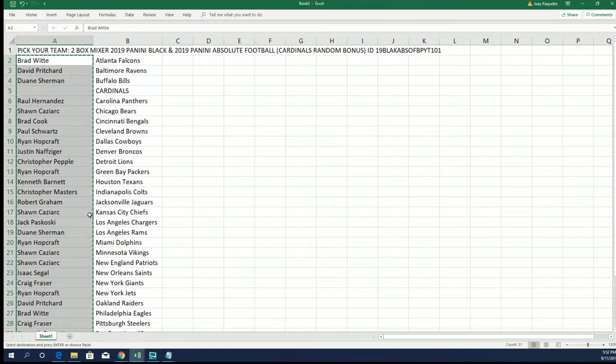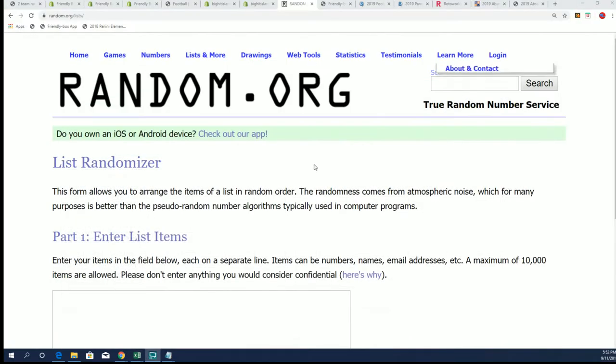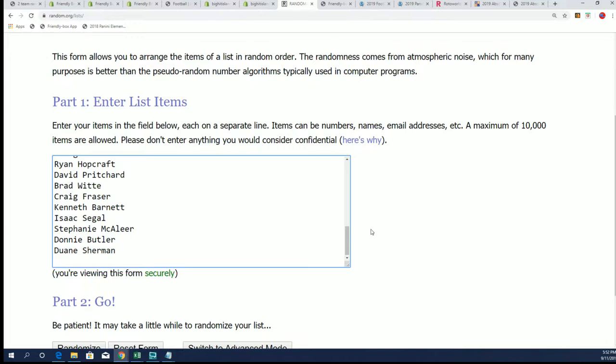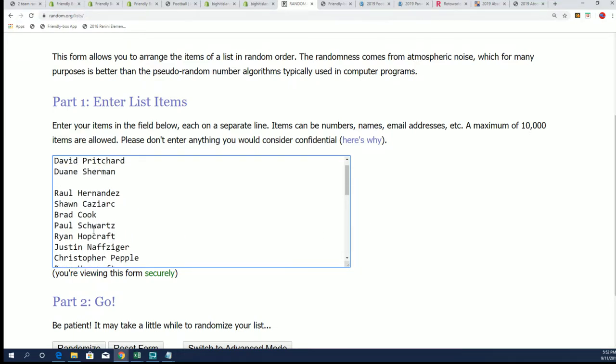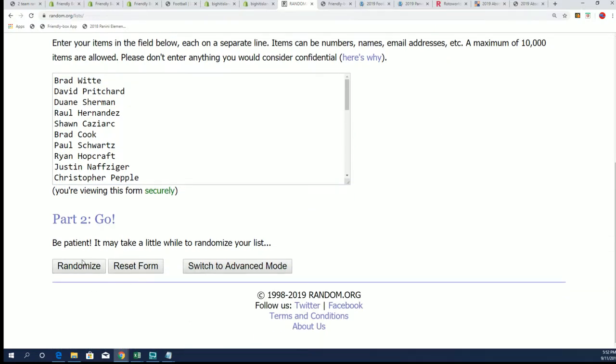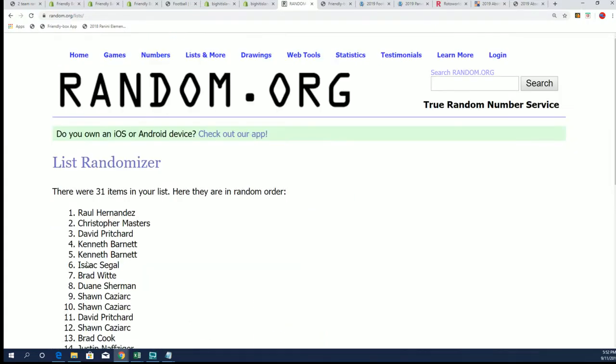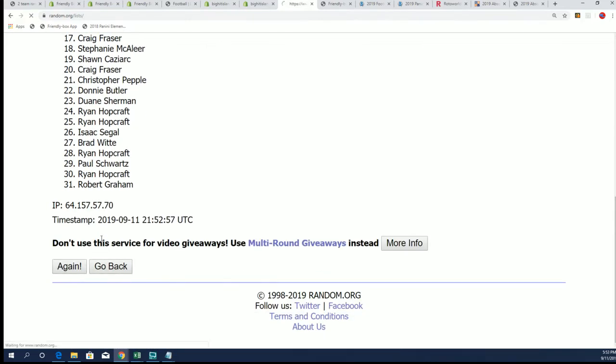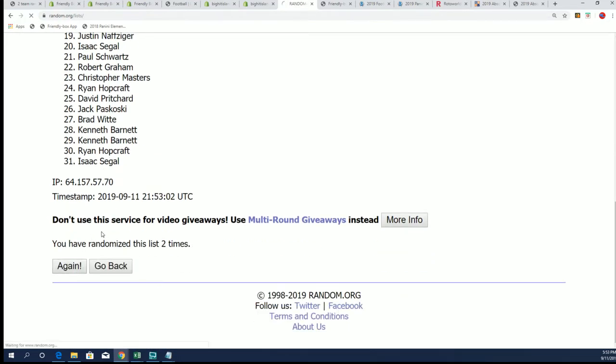There's our owner list. Complete owner list. Let's begin the random here 7 times. Now, if your name comes up at the top of the list after 7, you've got the Cardinals. Good luck.